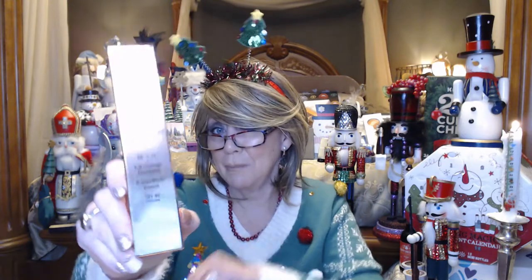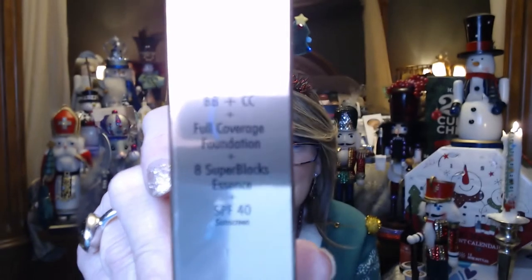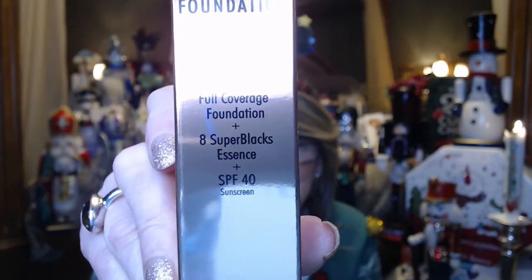And this is a different foundation. I've never tried this one. This is Yenza, a beauty cream corrective. I don't know what that BB and CC means. You guys probably know what it means. So it's full coverage foundation. It's got 8 super black essence, which I have no idea what that means, and an SPF of 40.